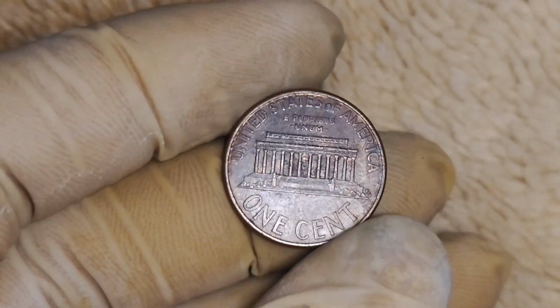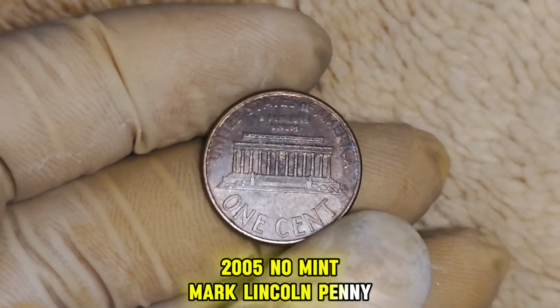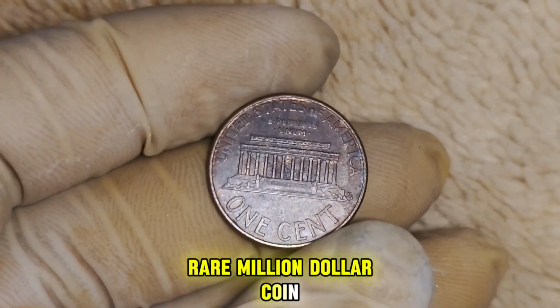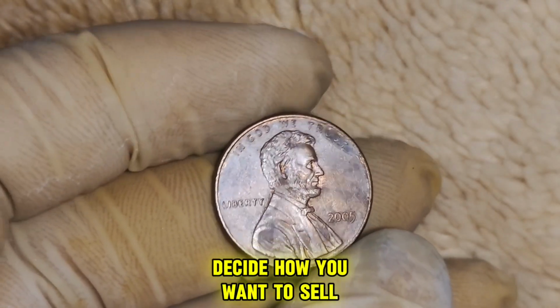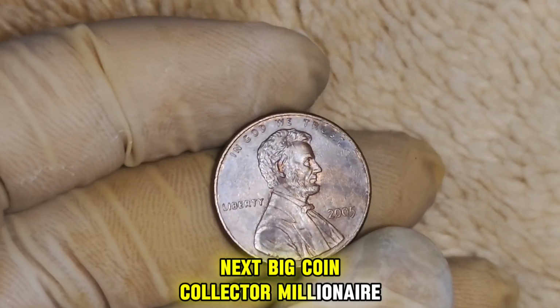Alright, folks. If you're holding on to a 2005 no mint mark Lincoln penny, take a close look. You never know, you could be sitting on a rare $1 million coin. Remember to look for those key errors, have the coin graded, and then decide how you want to sell it. Who knows? You could be the next big coin collector millionaire.